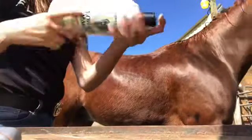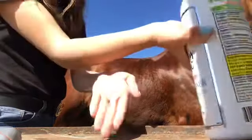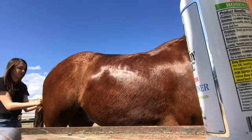Next, you're going to take your conditioner, and you want a pretty generous amount for the tail, unless your horse's tail is super thin. So you're going to start at the base of the tail again, and this time you're going to more run your fingers through it, not really lather.